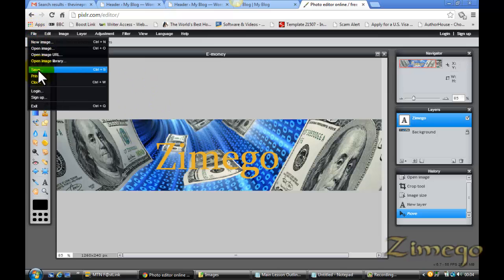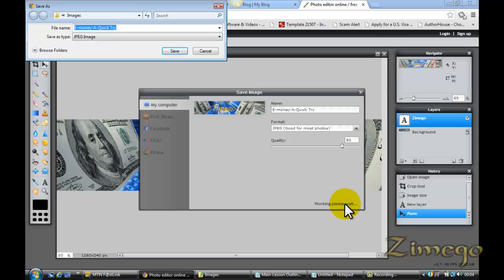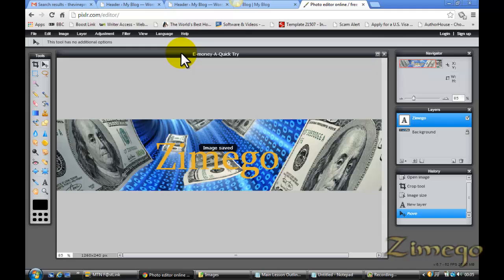When we're through, you come here, click save, then select OK. Okay, let me just save it. Let me just call this a quick try. I just want to show you how easy it is to create your own stuff. So we have a logo. Now, obviously, you can stay with this, play around with it, and learn more. But this video is not about creating headers and logos. At the end of this, I'll show you where you can sign up, and we'll give you resources that will teach you how to do more extensive graphic stuff.